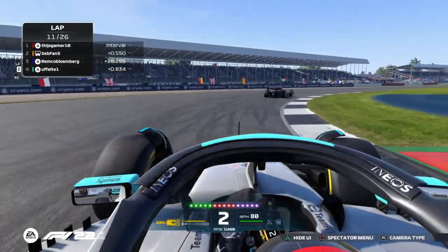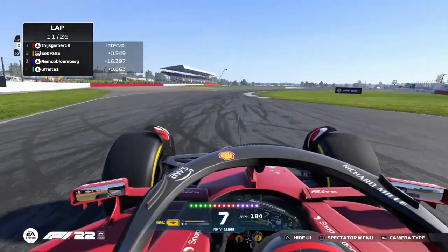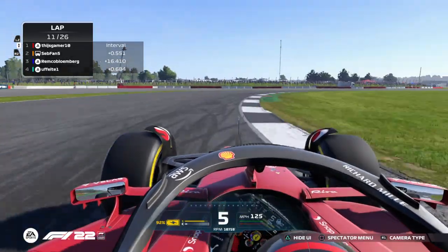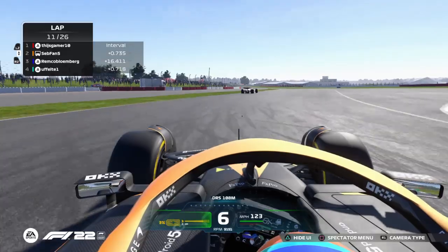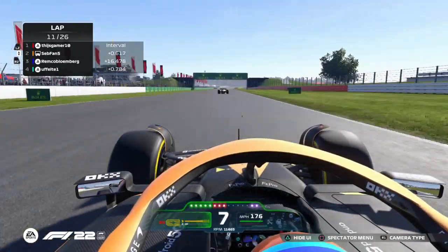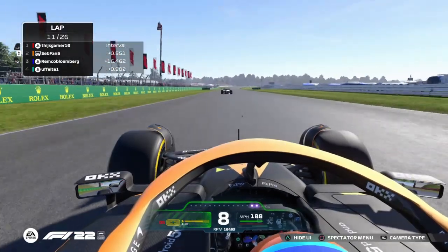Ian now has the most ERS of anyone, besides Tice, of course. Of the two of them, he has the most ERS. Tice on 90% ERS. He's managed to really bring that ERS back up, not using any deployment whatsoever, as Brett is massively over deploying in this race. Tice has a massive advantage now, as you can see, because Brett just can't get close enough in this race.